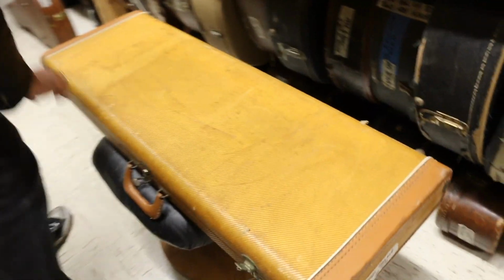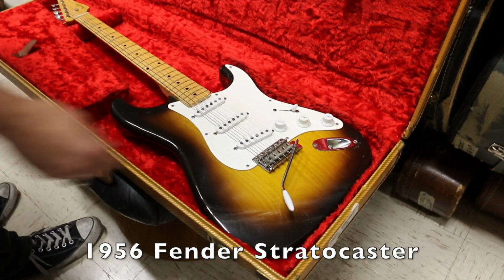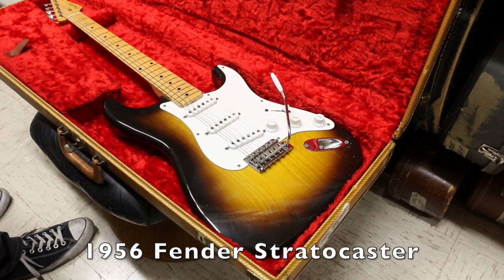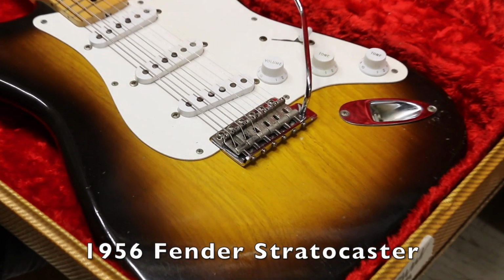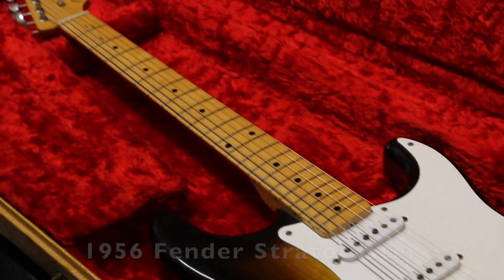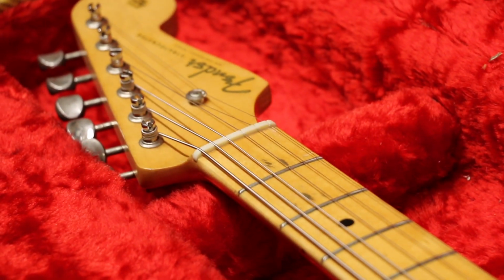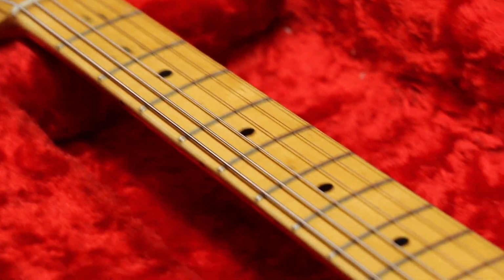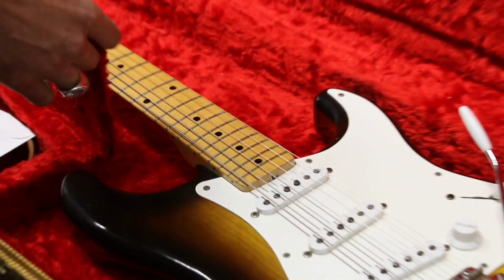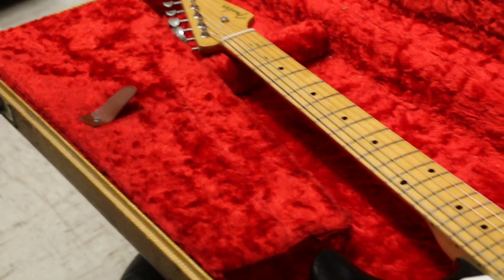This is from 1956. Original Fender Stratocaster. One piece ash body. Two color sunburst finish. Look how clean that maple neck is. So still nice. Has round string retainer like a 54. Still has Bakelite parts. Just sick. It still has some other stuff in here too. Yep, strap, cable, bridge cover, all sorts of fun stuff.